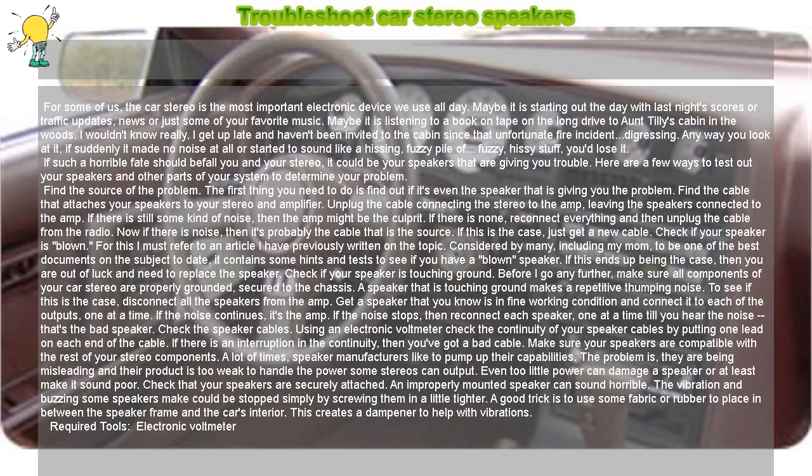in the woods. I wouldn't know really. I get up late and haven't been invited to the cabin since that unfortunate fire incident. Digressing.